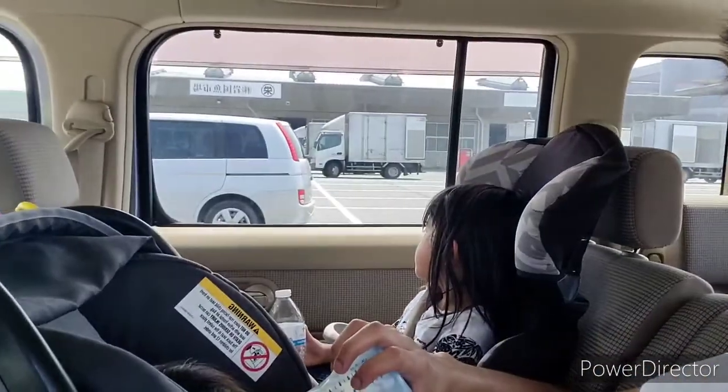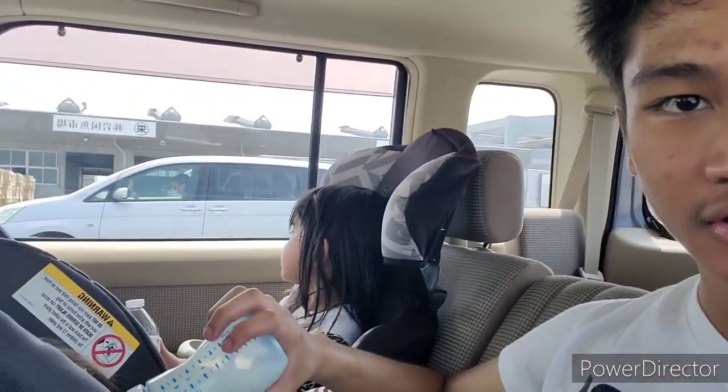Oh, she changed parking spots. So here she is. She just changed the parking spot. She also has a baby. I think she's trying to go there as well, but it's closed. So yep, it's foreign, it's American. We're not really familiar with the dates here, so that's why people living on base are sometimes confused with the dates here.